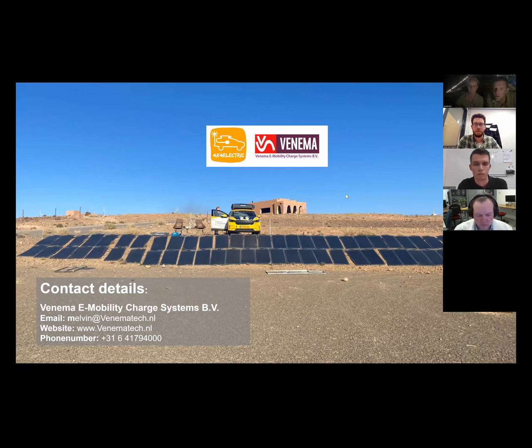So a question for Melvin. The connections from the solar panels going into the DC box look very close to each other, with 600-volt DC open circuits from the panels. Is there danger in attaching these connections?